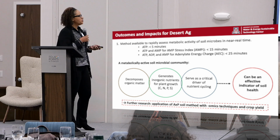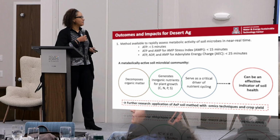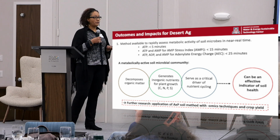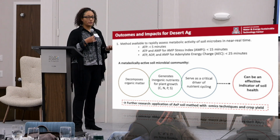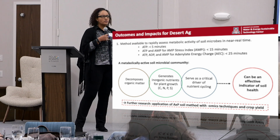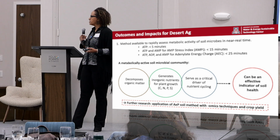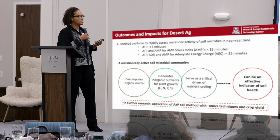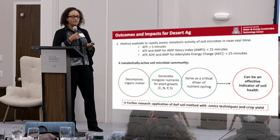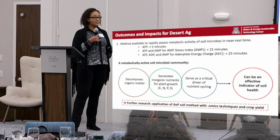This is vital information for growers because we know that a metabolically active soil community is going to decompose organic matter, thereby generating inorganic nutrients that are critical for plant growth. And they're going to continue to serve as those critical drivers of nutrient cycling in soils. Therefore, it seems that a metabolically active soil community can be an effective indicator of soil health, and is.